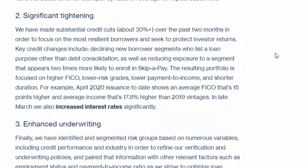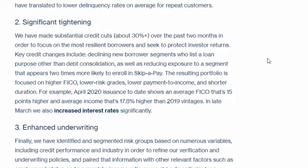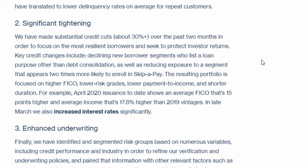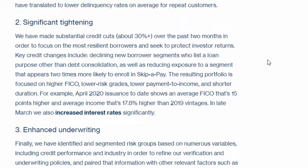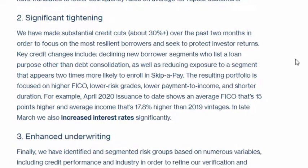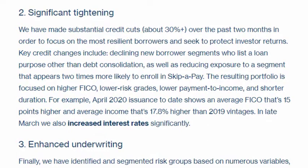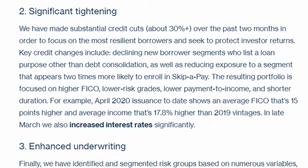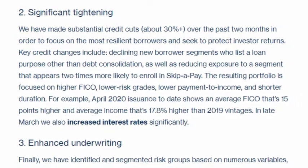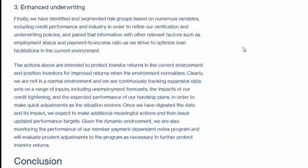Again, more to do with hunkering down. They've reduced the amount of credit that they are investing in low quality loans. It says the results of this are a higher FICO score on average, lower risk grades, lower payment to income, shorter durations, and overall the FICO score has gone up about 15 points over 2019. And in late March, they also increased interest rates. So they're raising their standards to help protect investors and protect themselves during these times. Makes sense.